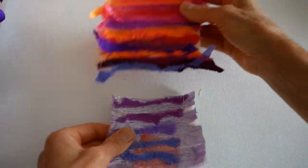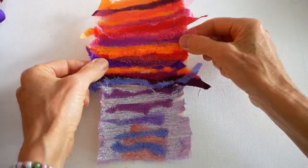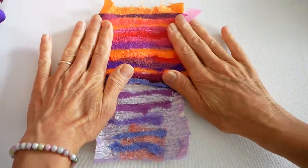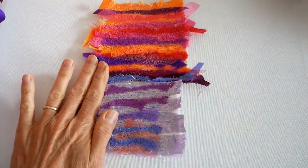So let's get on. Let's turn the camera down and let's get down to the nitty gritty. So these are my two samples that I've got here. I've got this very vibrant coloured one at the top, which is the sunset area, and then what we've got down here is the reflection in the water.